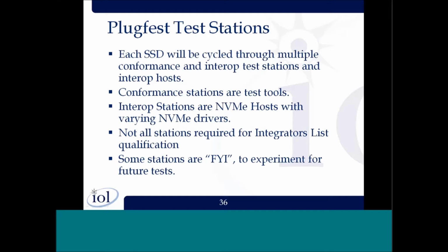Now, at the event, that big room, that picture that I showed you before of our big Plugfest room, we're going to have a bunch of different conformance stations set up. We're going to have a station for the Teledyne LeCroy tool. We're going to have a station for the PC edition tool. And we're going to have a bunch of Interop stations set up with various host platforms and operating systems.